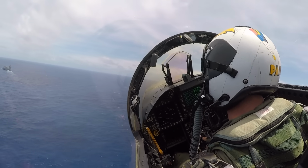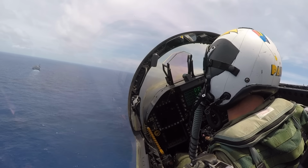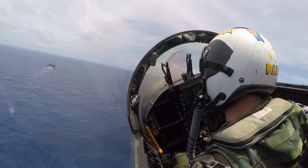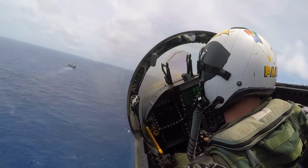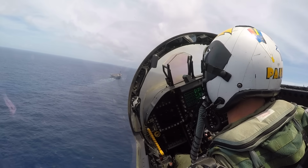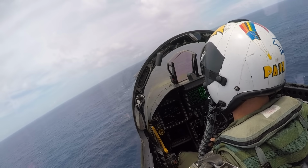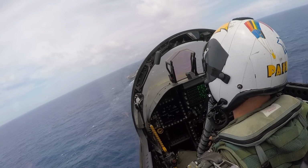Mom's coming into view now. You can see her wake. You can see the ship now. Coming around. Rad out should be going off. Getting ready for the wings level transition. Right now. Meatball. Line up. Angle of attack. Little right turn to get us on course.